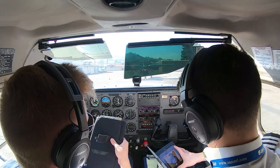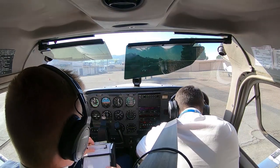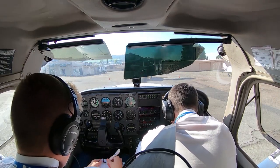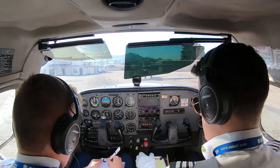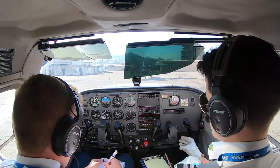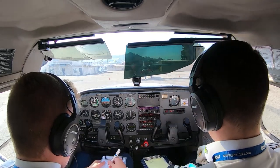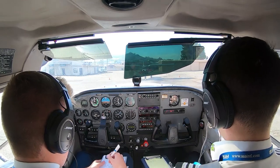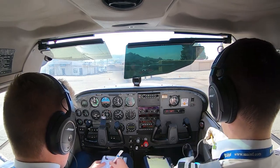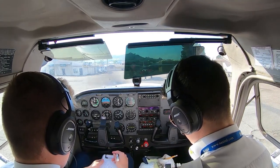Time 2147 Zulu, wind calm, visibility 6, haze, sky clear, temperature 22, dew point 11, altimeter 29.89. Visual approach in use, landing and departing runways 27 right and 27 left. Tower frequencies are split. All aircraft north from runway 27 right, tower frequency 120.7. All aircraft south from runway 27 left, tower frequency 123.8. Advise on initial contact you have information Lima.